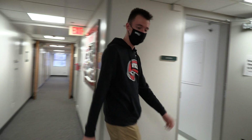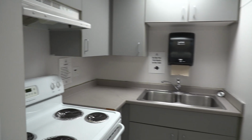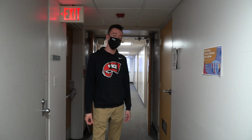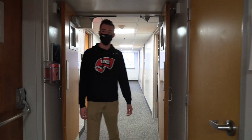Right here we have our kitchen. Every other floor will have a kitchen. I make my favorite snacks in the kitchens. Very good use. Every floor has community-style bathrooms with stalls and showers. There's also 2 private bathrooms per floor.